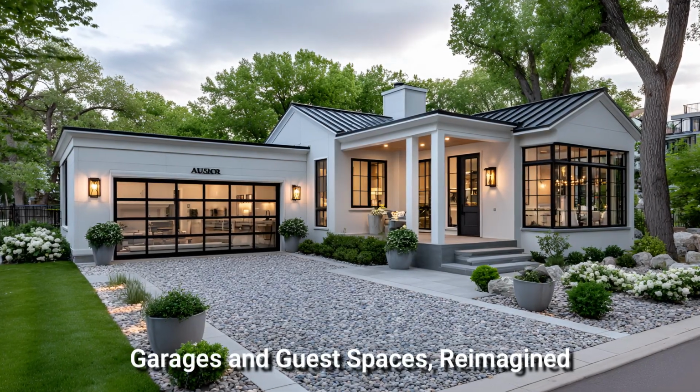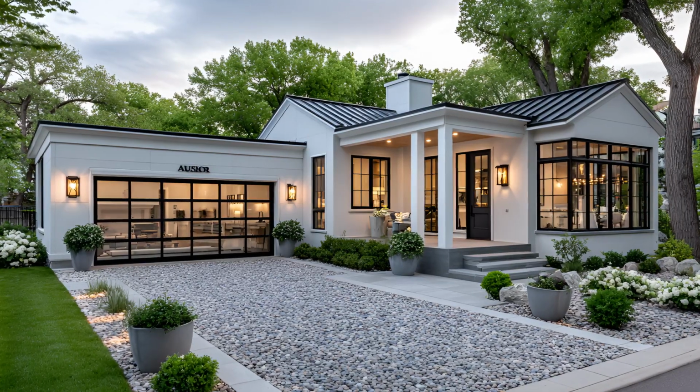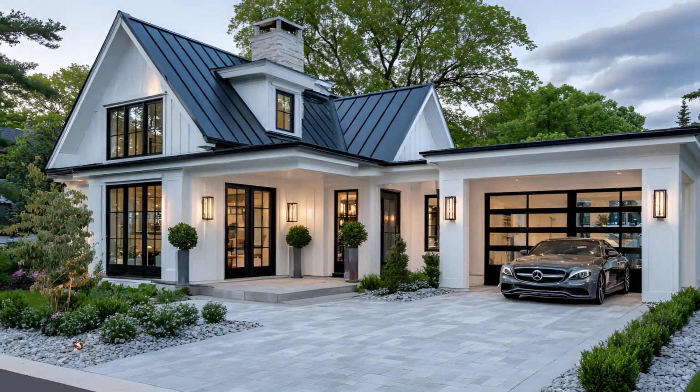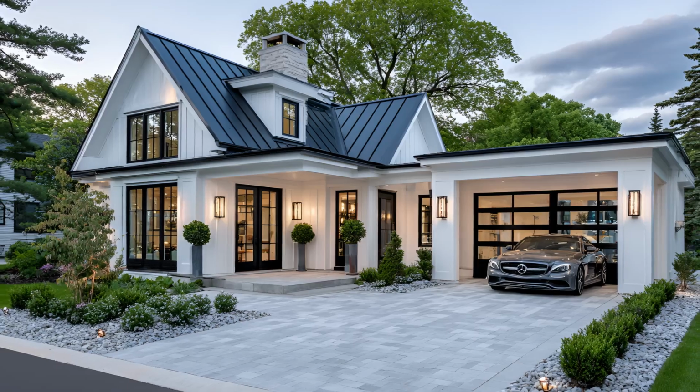Detached structures carry the same design language. Whether it's a minimalist garage or a quiet guest retreat, the architectural DNA is consistent. Clean forms, quality materials, and quiet charm extend across the entire property.